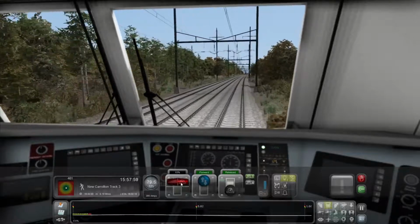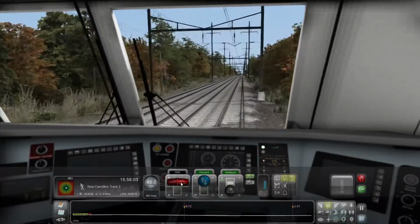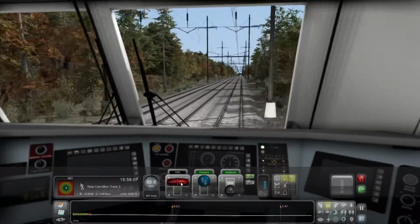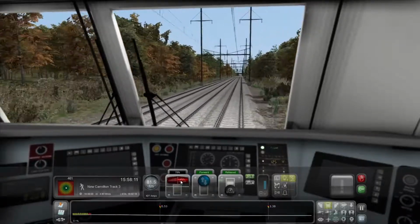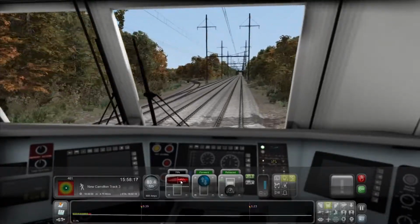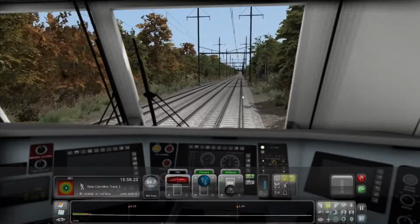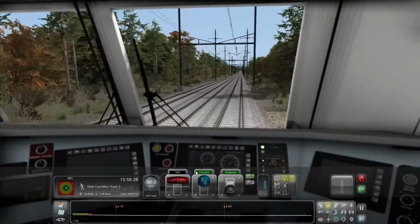Yeah, this is one of those where you almost are going to have to replay the scenario. I have no idea what mile I'm at. How do I tell I'm at 120 or 119? If I knew that, because I've got 5 miles of track here. There's those little white posts at one point, but again, we're going 80 miles an hour. How would I know?